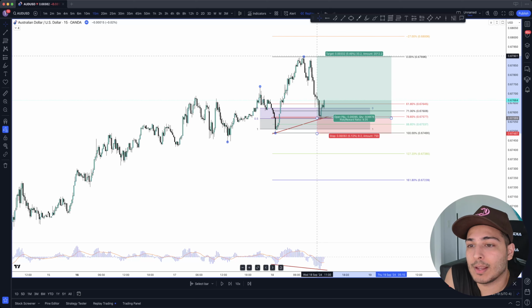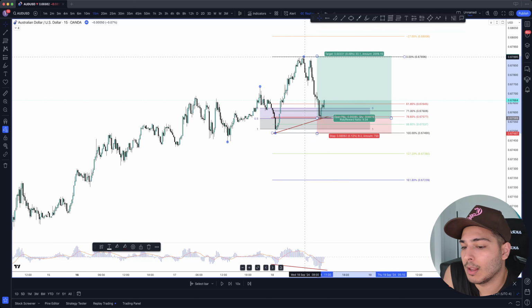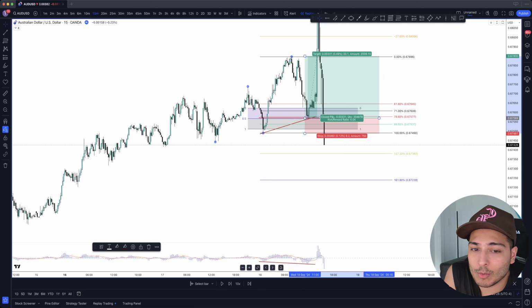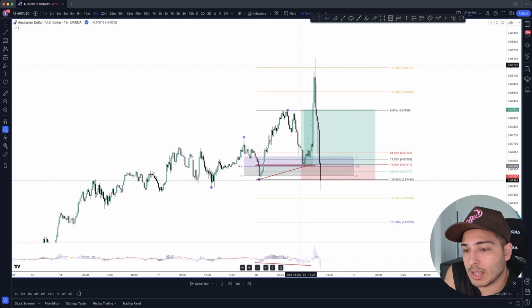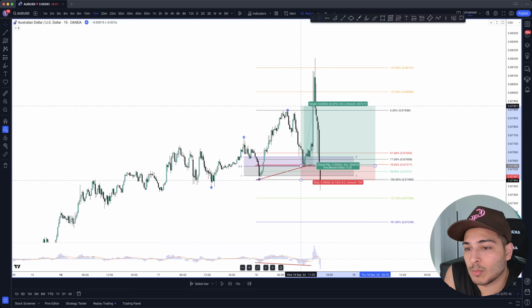I ended up having my TP get smacked right here at the high. And this thing played out really fast, right? Played out really fast. It went straight through the target 1, 2, and 3. Obviously, we closed out somewhere here.